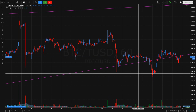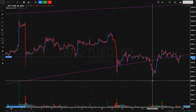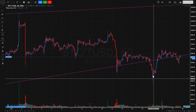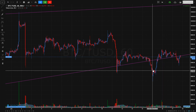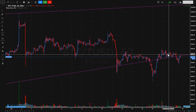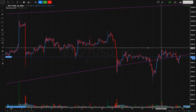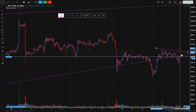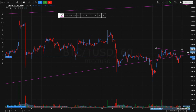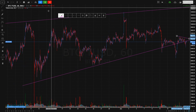But look at what happened. Not only did it retest, it washed this pivot, and you immediately had a wick, retrace, and then strength. So it's come back inside the trend line, come back outside, and again showing strength. If price closes above this line, if it pushes up here and closes above, my expectation now is that price is going to come up and test the top of the trend line again.